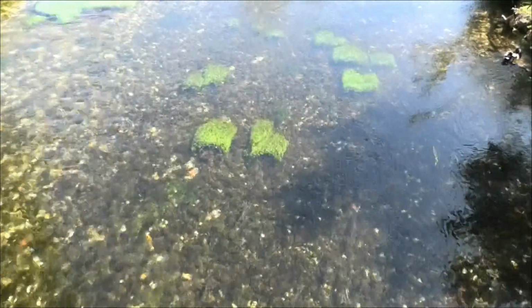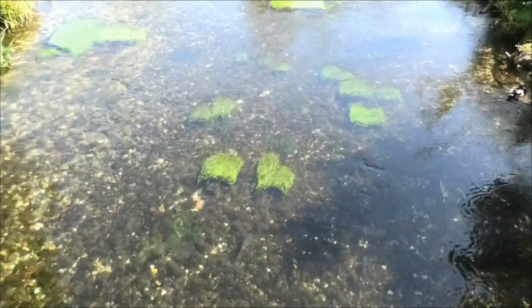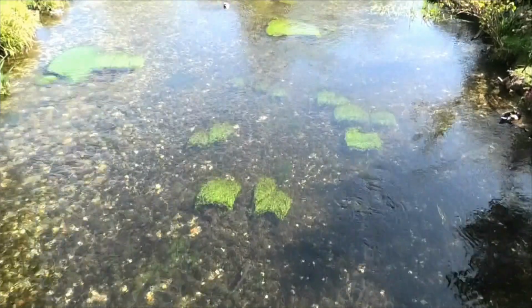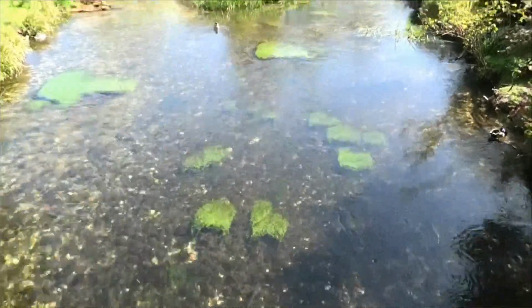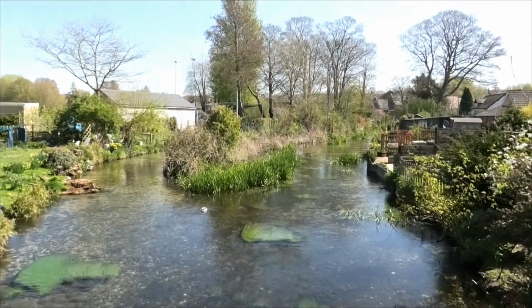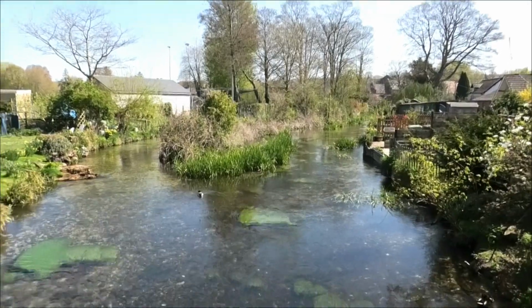This walk today was partly inspired by watching Countryfile last weekend, and they were looking at the watercress crops over at Alresford, which I've walked from before as well. So including the Hampshire chalk streams.